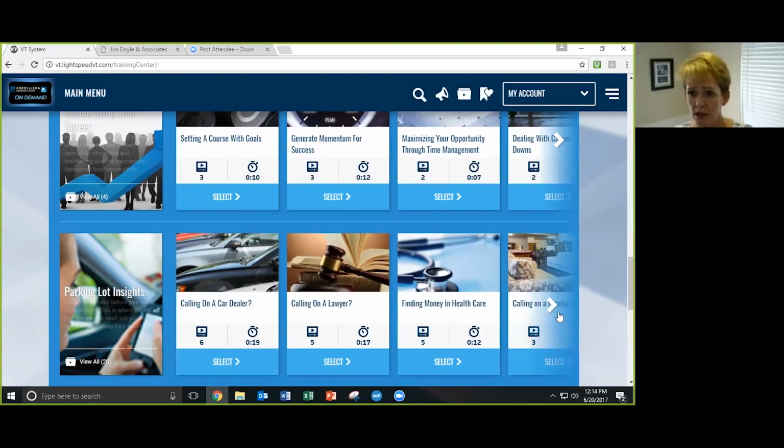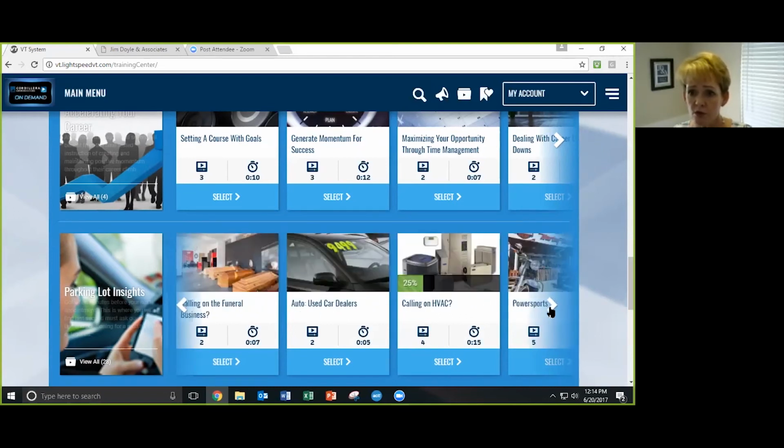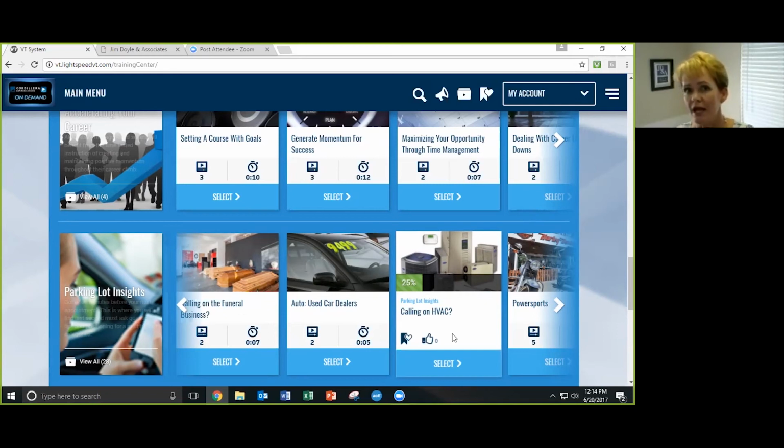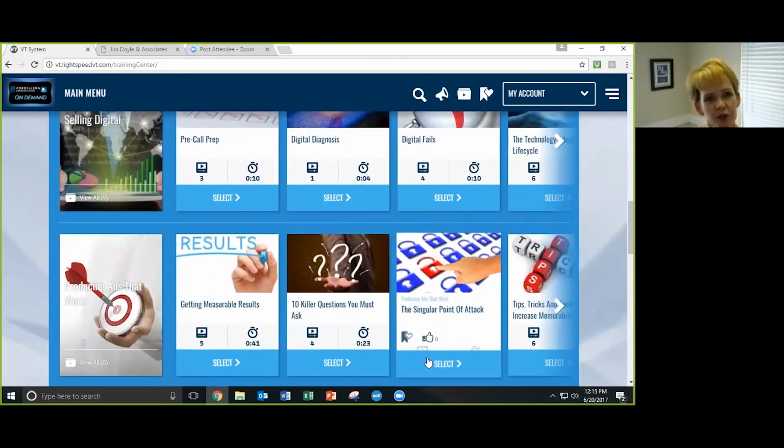Parking lot insights. Just take a quick look at some of the various categories that are in here. What's your favorite? What do you like? Lindsay Burchett at WLEX, calling on an HVAC dealer. She got in there, became an industry expert, and closed an HVAC dealer who has never been on TV, $5,000 a month. $5,000 a month, one course, and parking lot insights. Okay, so that's your first bonus material.